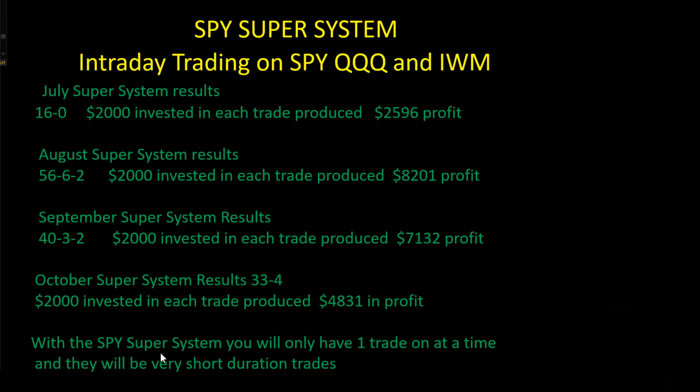And the thing with these trades is you're only going to be in the trade for a very short period of time. You only have one trade on at a time, and you need to watch it because they're short duration trades. You get in and get out. You have to watch it the whole time, unless you put a trailing stop on it or something like that. But typically, I watch them.